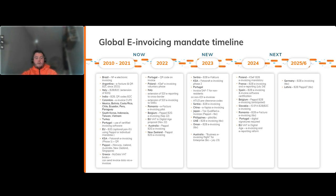But essentially, what you're seeing on here is what has happened in the past and what's coming over the next couple of years. And there was a huge catalyst in Europe in 2024, with the likes of Poland, France, Spain, Belgium, Slovakia, Romania, all introducing e-invoicing mandates that are going to impact businesses throughout Europe. But it doesn't just stop in 2024. This is also rolling into 2025 and 2026. A lot of what you see on here is very European focused.